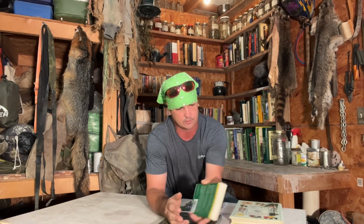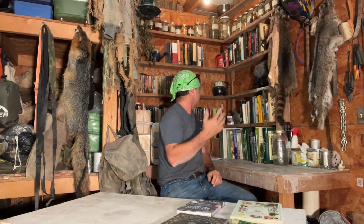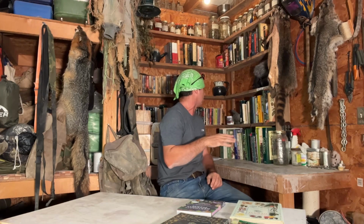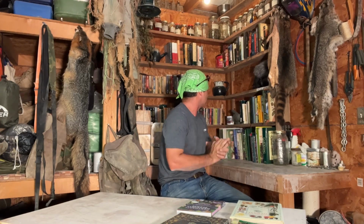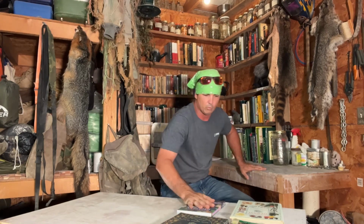It has how to make a lot of medicines. It does not go into a lot of good detail on making medicines. This is becoming one of my favorite books to just grab, find a plant. But that's going to be pretty well all of what I would just grab one book and it covered pretty much everything. Would be one of these four.